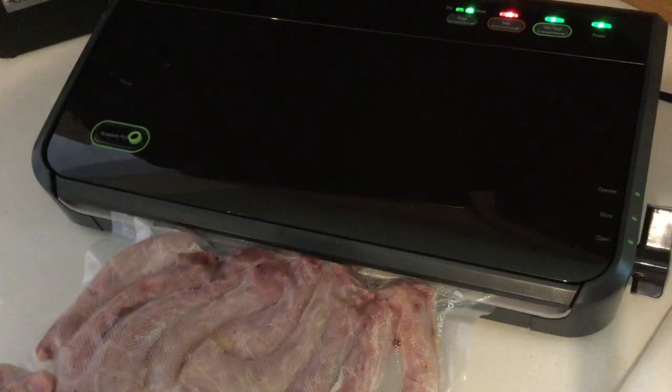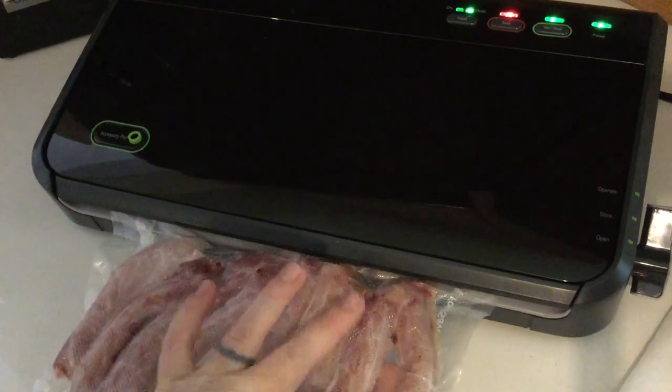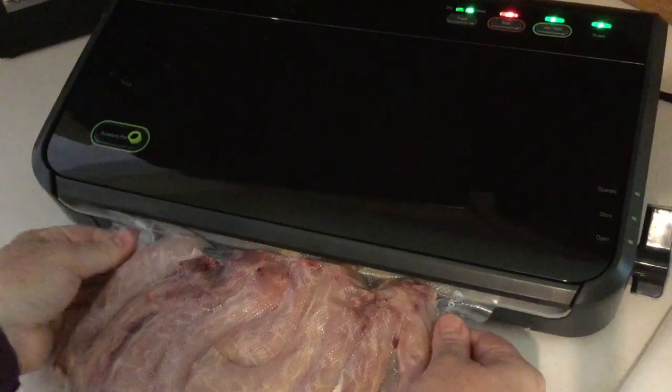While it's vacuuming, I try to push out any air that I can. Like right here, there was sort of a gap, so I'm pushing out the air through that gap, just trying to get it as tight as possible.